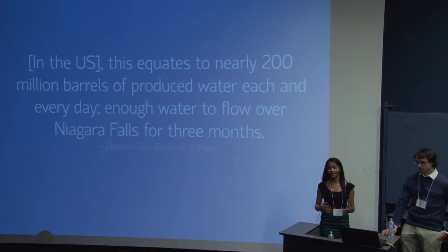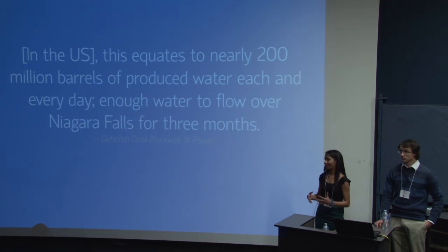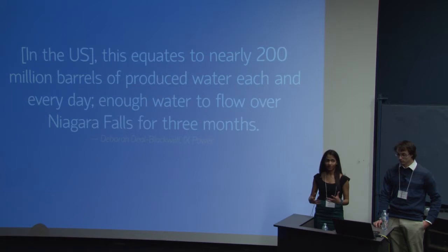So you can see the magnitude of this problem and why it's so important to come up with an effective way to treat wastewater. Unfortunately, there aren't a lot of effective solutions right now, so the solutions that we have aren't very safe or economical, and that's something that we wanted to address when we were creating our technology.